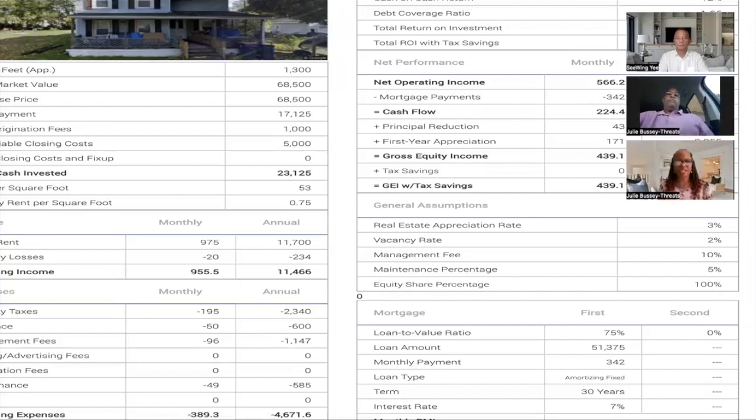I usually like to get somewhere between 50 to 70, not more than 75,000, on a single family for myself and what we're looking to do. So this one fell right in with our goal. Then I look at, as he said, we put down 25%, estimate the closing costs, and cash invested of 23,125. That's got to line up with the amount of cash that we have for a down payment, which in this case it did. So that was the second line that I look at.